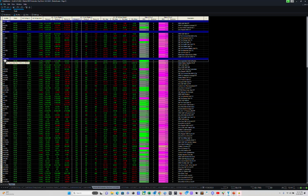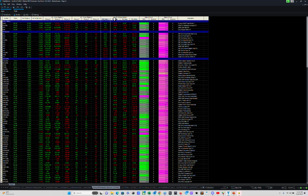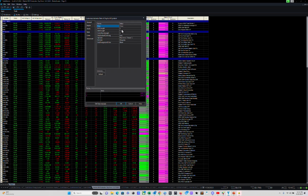So what is IGV? IGV is tech software, and it was actually very strong on Friday. And then I looked at relative strength 1 day, 3 day, and 30 days. And you can see UGA for gasoline was strong on both 1 and 3 days. So what I typically do is I play. Then these are rate of change, and I've got one set at, I think, let's see, I can't remember what it's set at. One's at 3, one's at 5, a little bit longer. Let's just see. So this one, the rate of change is set at 5 days.